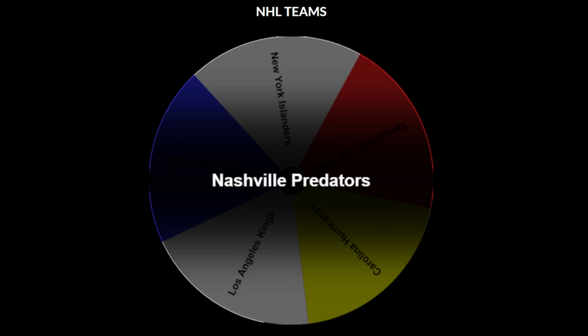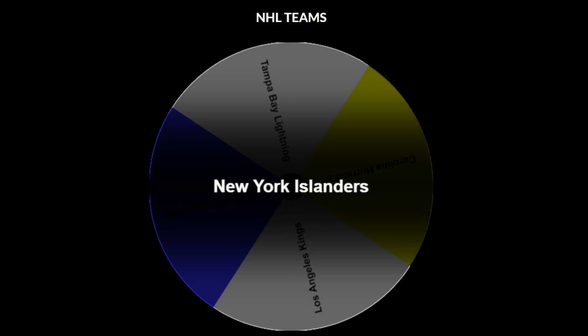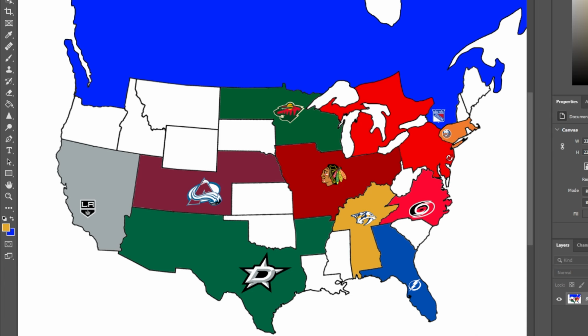The Nashville Predators are going to be our next team up, and with them heading south, they're going to be claiming a free state right beside Tampa, so they're getting real lucky there. Heading back to the Metro Division, we have the New York Islanders, and they're going to be heading south, which means they're going to have to take on the New Jersey Devils.